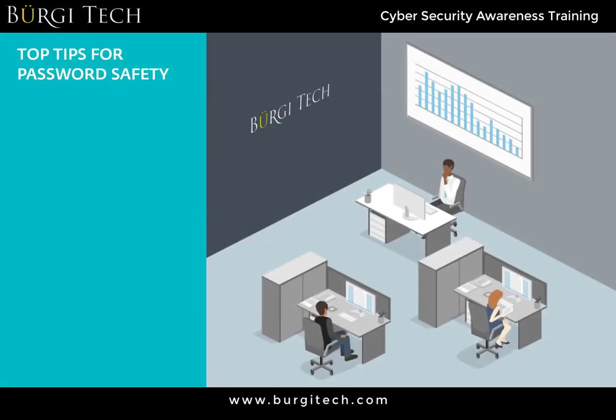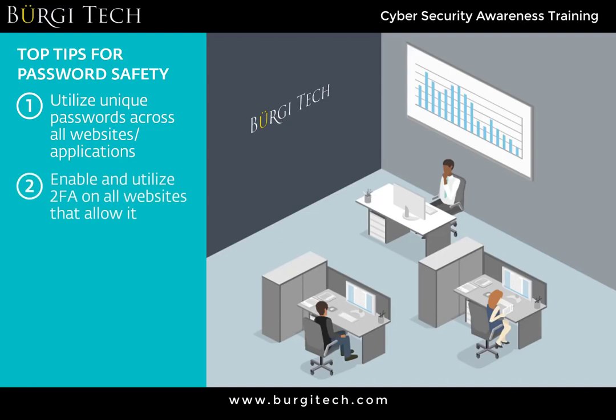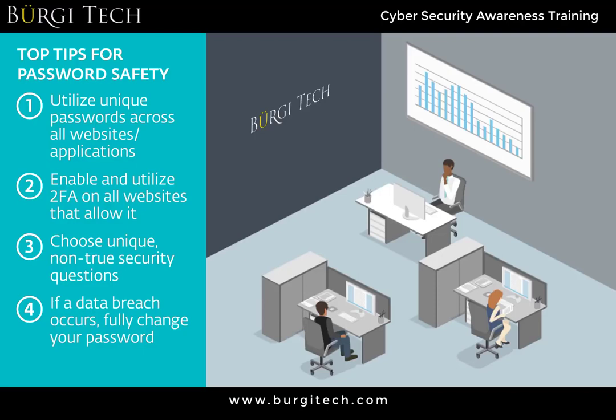The top tips for password safety are: make sure to use unique passwords across all websites and all applications. Enable and utilize two-factor authentication on all websites that allow it. When you're creating your answers to security questions, make sure to choose unique, non-true answers so you don't have to worry about someone resetting your password by knowing information about your personal life or finding information on your social media accounts. Finally, if a data breach does occur, make sure to fully change your password, not just the number and symbol, and make sure to change your security question answers as well.